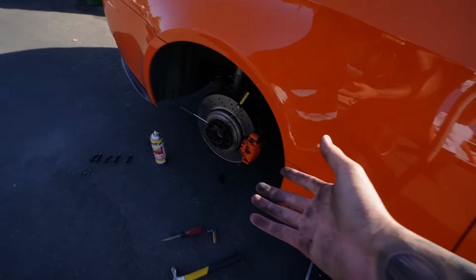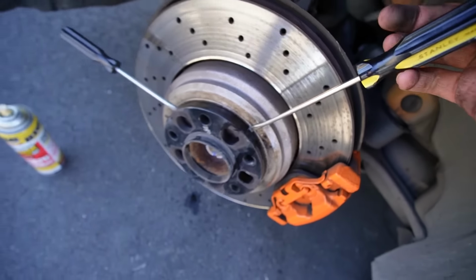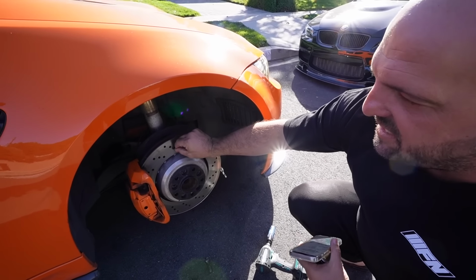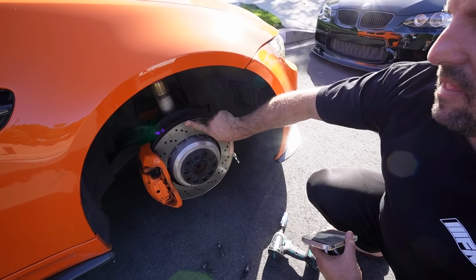Bro, the spacer does not come off. Kevin said he hasn't taken the spacer off since he bought the car. Look at bending the screwdrivers. If it gets stopped, then the rotor is bad. Ready? Stops. Look.